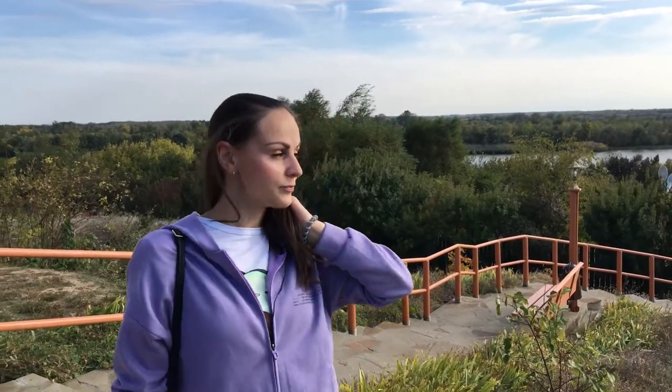Starozolotovskiy, which means an old golden village. There are about 20 houses here, all colored in white, blue colors. Over there you can see River Don, and we will go to the ethnographic museum afterwards, which is over there.